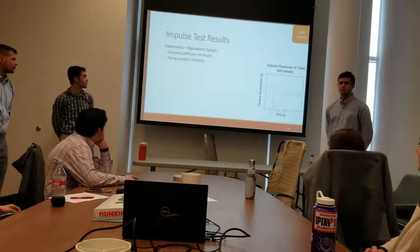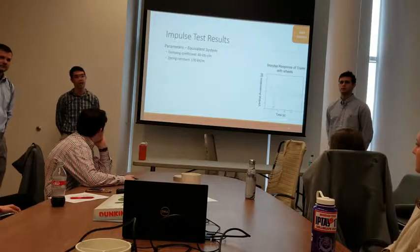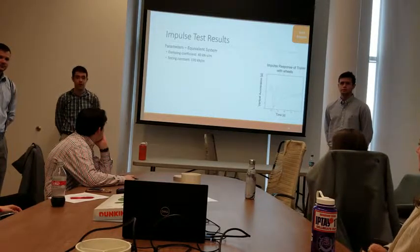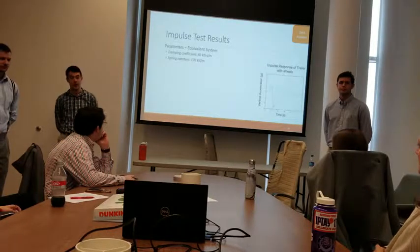However, as the purpose of this was to determine, or approximate, the damping coefficient of the tire, we've deemed it reasonable enough to get us in the correct ballpark. And so we were able to get our damping coefficients of the tires with this test.